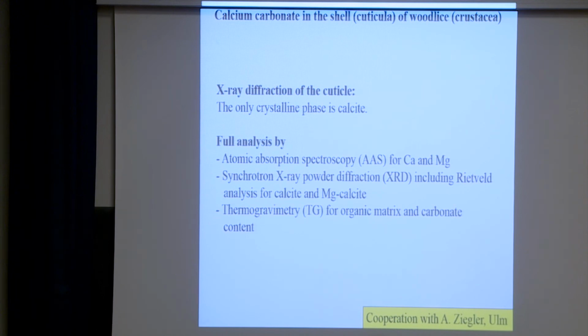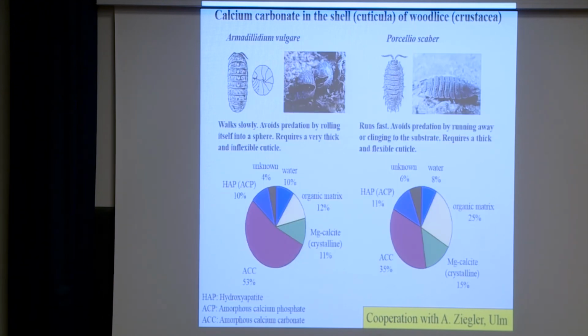Well, all the methods we had for structural and chemical analysis. That's what came out of it. And we have demonstrated this for about 10 different species of woodlice. But these are the most prominent ones, which I would like to show you. This is the normal woodlouse, Porcellio scarba, which I have shown you before by micro-CT. That's another one, which lives somewhere else, I think in southern Europe. If you look at the composition of the cuticle, it's different in these two species.